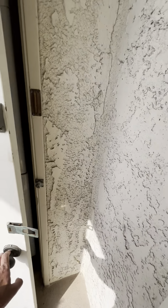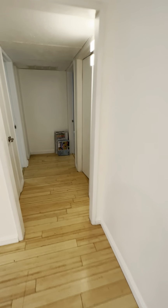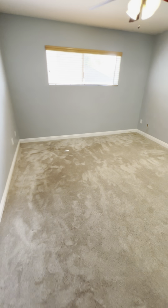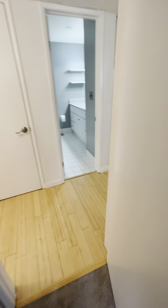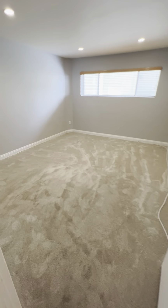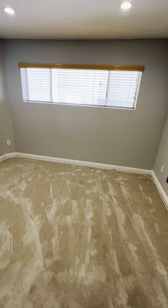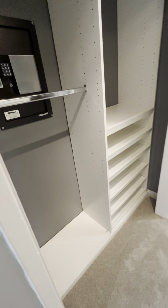You have in unit, stackable washer dryer. So that's included. And let's just walk to the bedrooms. Got the first one on the right. Your first bath in here. Got your second bedroom here, the master bed actually. Closet space.